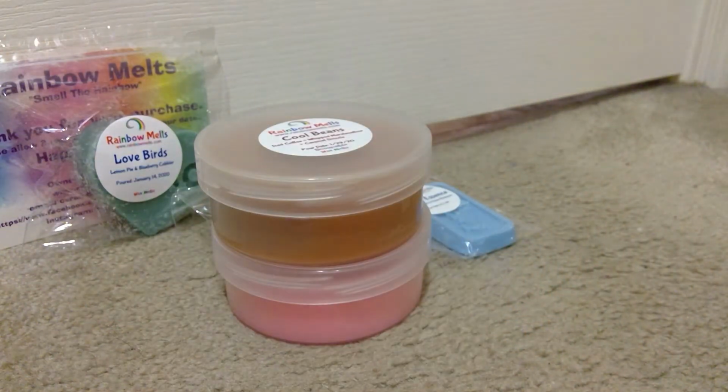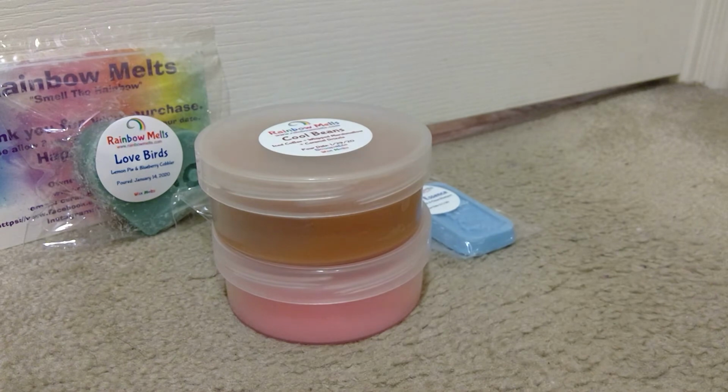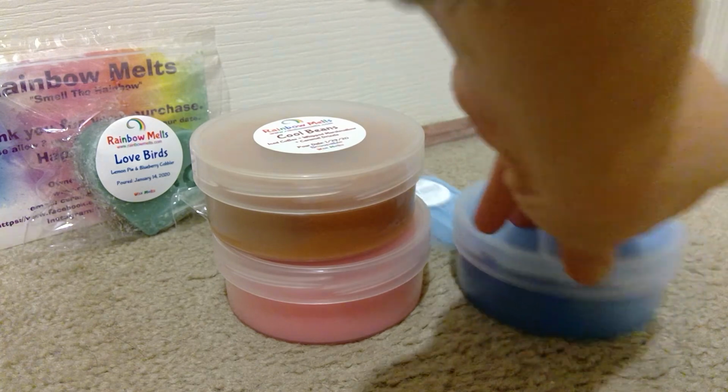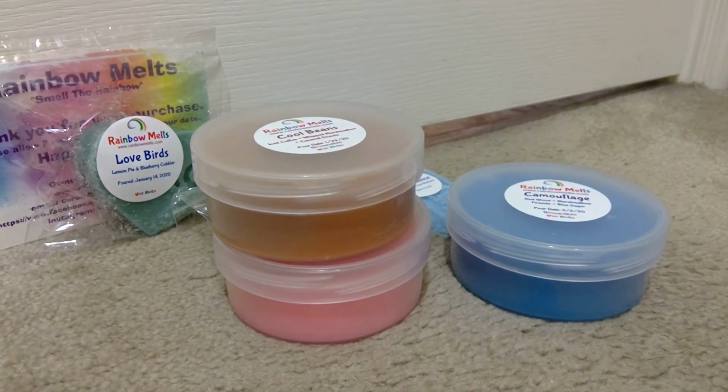Again, love the size that she went with for her scoopables. These containers close really easily. They feel like they're really locked in. So happy about that. Purify is the next one, which is Clean Air, Sweet Orange, Lime, Grapefruit, Soft Floral, Sandalwood, and Musk.